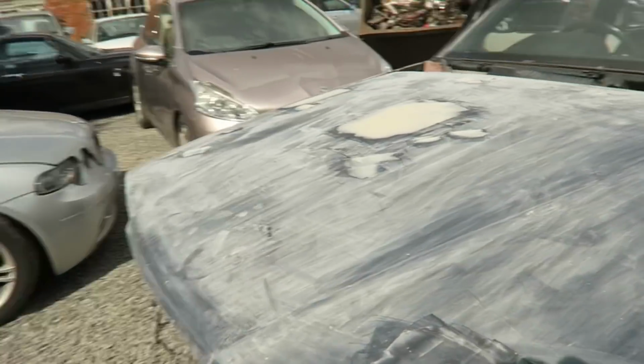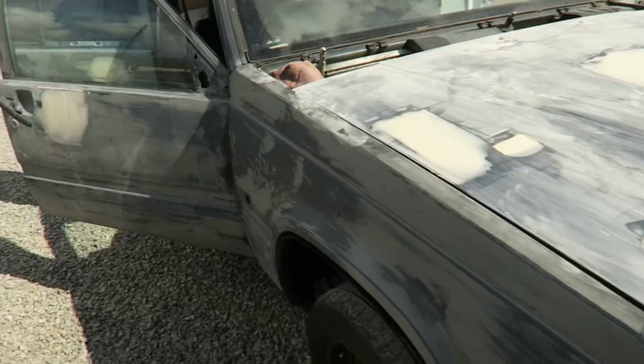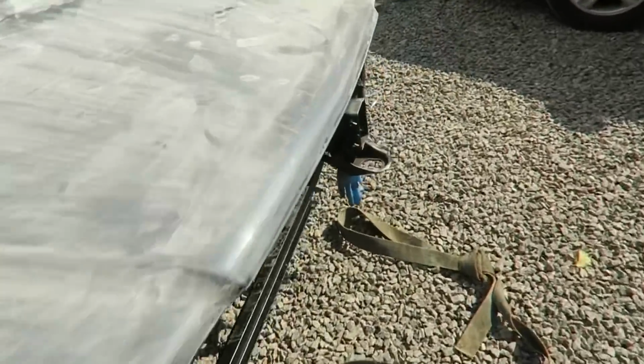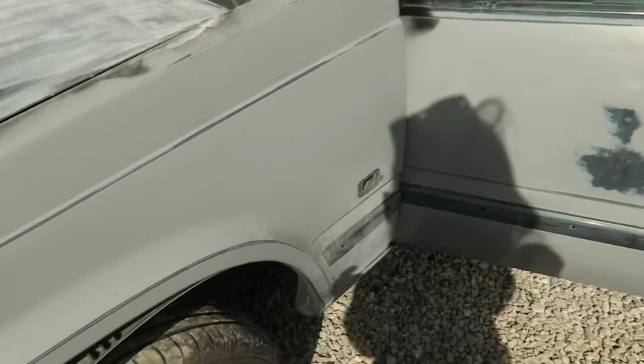So currently 90% of the car is covered in filler at the moment. I think there's only one panel that doesn't have any on, and that is this wing. Oh, and that door as well, actually. So we've got two panels with nothing on. I don't think that's too bad going. I've just got a lump of it in my hand, don't know why.